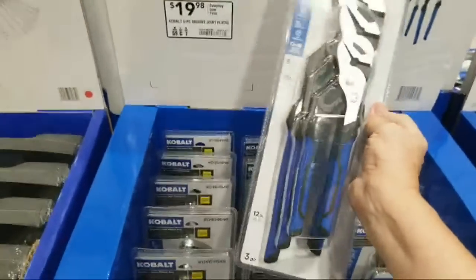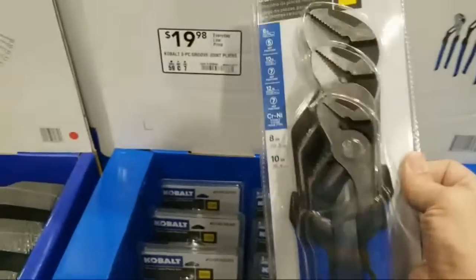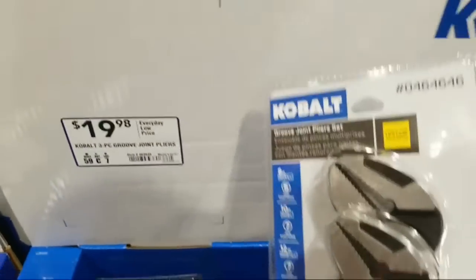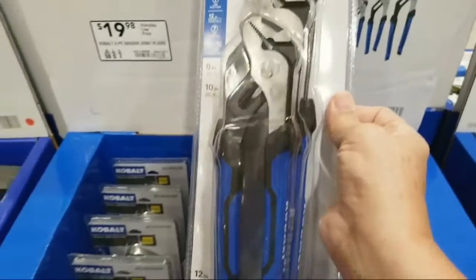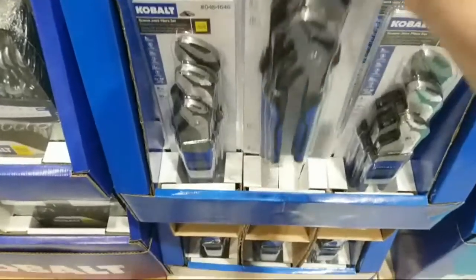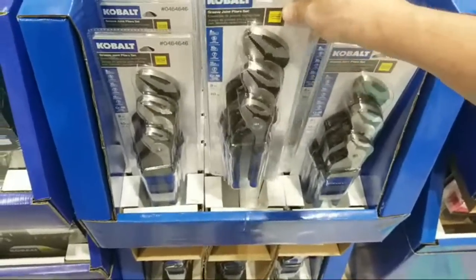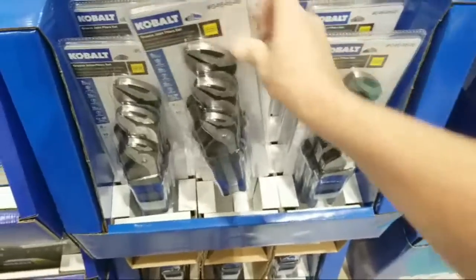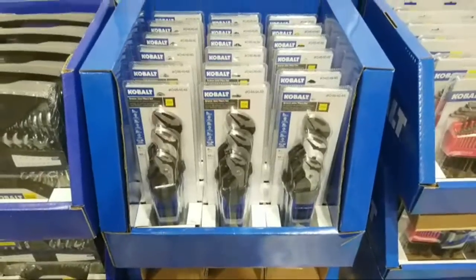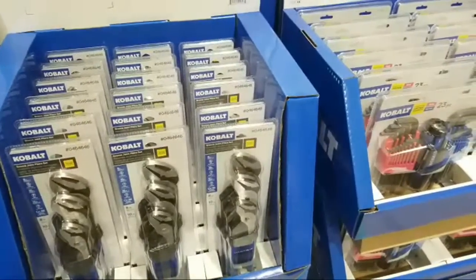All right, so this kit, maybe it was the wrench set that was $12.99. This is the 3 groove joint pliers, the answer to the channel lock kit from Cobalt. Now, I haven't used this kit. A couple of people have said these weren't all that great, but nobody's ever come back and said why. I mean, how do you mess up a pair of pliers? I've heard 2 or 3 people say that already.